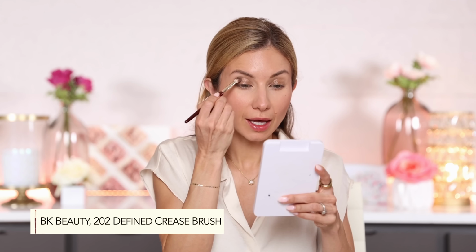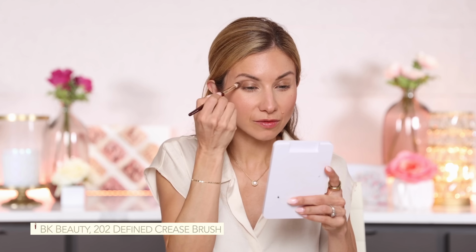Next, I'm going to go in with this slate color and we're going to sweep this into the crease to add a little definition. And I'm using the BK Beauty 202 brush. And I don't really want a lot of this. I just want a very subtle blend of this in the crease. I'm not going to build this up too much. I don't really want you to see this color, really. I don't want it to be so defined between the crease and the lid. I'm just doing this to create a slight bit of definition and kind of tie up the eye a bit. It's almost like diffusing that eyelid color into the crease.